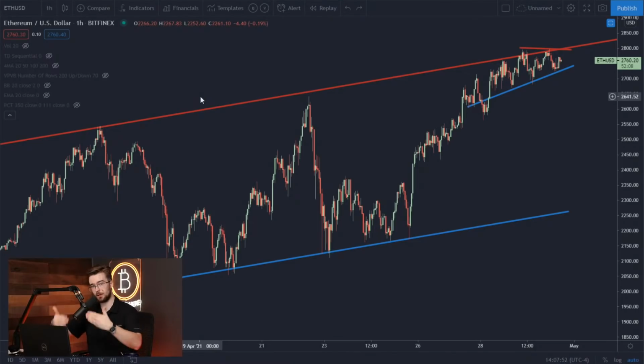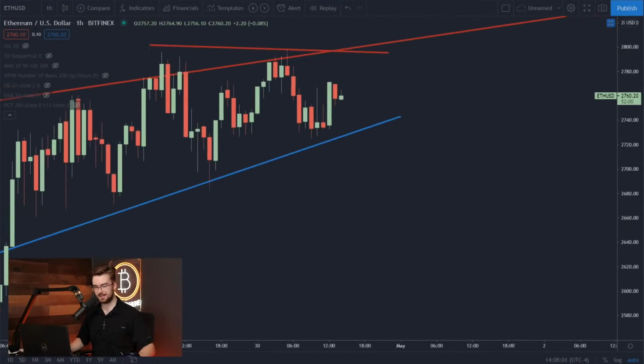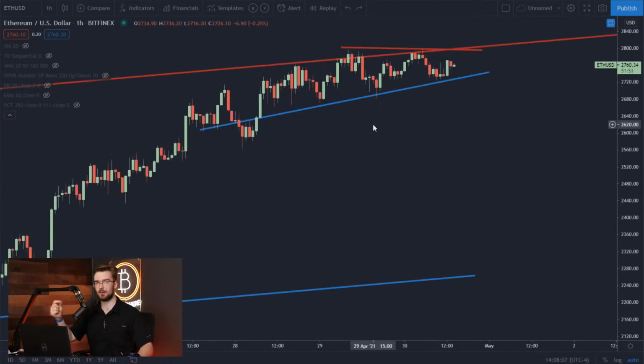It means that that level of resistance is being constantly tested over and over and over again. And if you keep testing something over and over again, you start to wonder, well, hang on a minute, at what point are we just going to break it? Why do we keep testing this, and why are we not breaking it? So I would like to posit that if Ethereum rallies up here to around $2,800 again, test this resistance a 4th time, then we're likely going to break through it.